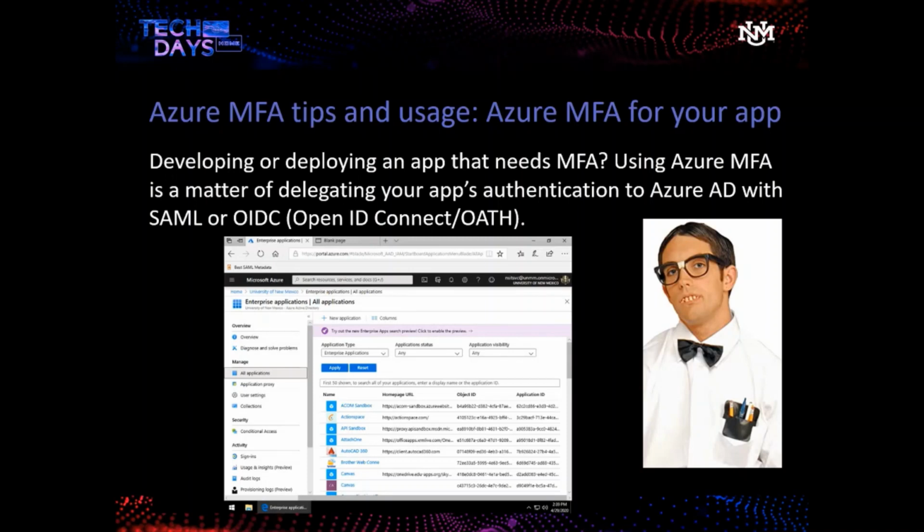So as I discussed before, Azure AD supports both SAML, it's really SAML 2, and OpenID Connect for application authentication. So if your application supports either one of these protocols, integrating it with Azure AD is very easy. And once it's integrated with Azure AD, then we have the ability to very easily apply Azure MFA to your application as needed. So there are a couple of types of apps.